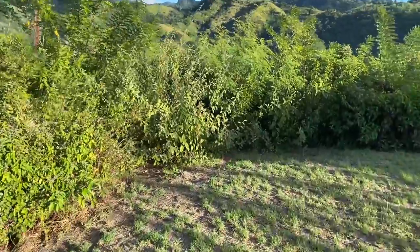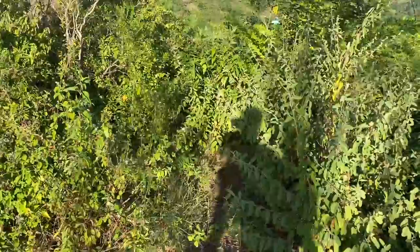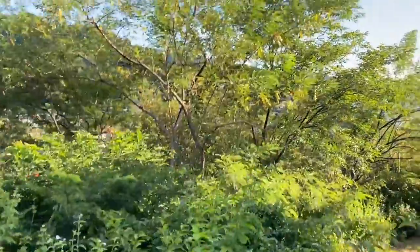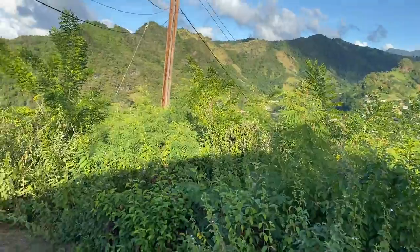Wow. There used to be like a pathway here. I tried going through here once when I was a child because I thought it would have led to Walilabu, but it doesn't. And you could have seen the views a lot better, but I guess the trees grew up a lot because you can't really see Walilabu.